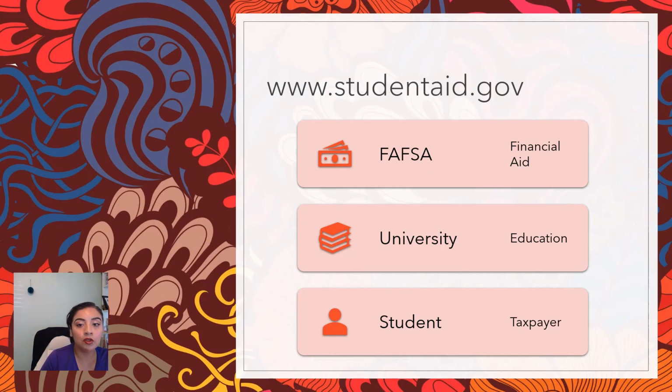And this concludes my brief overview of what the FAFSA is, who manages it, and why you should probably complete it. So it is an application for government assistance to help pay for your education so that you, the student, can earn a degree and become a productive taxpayer in society.